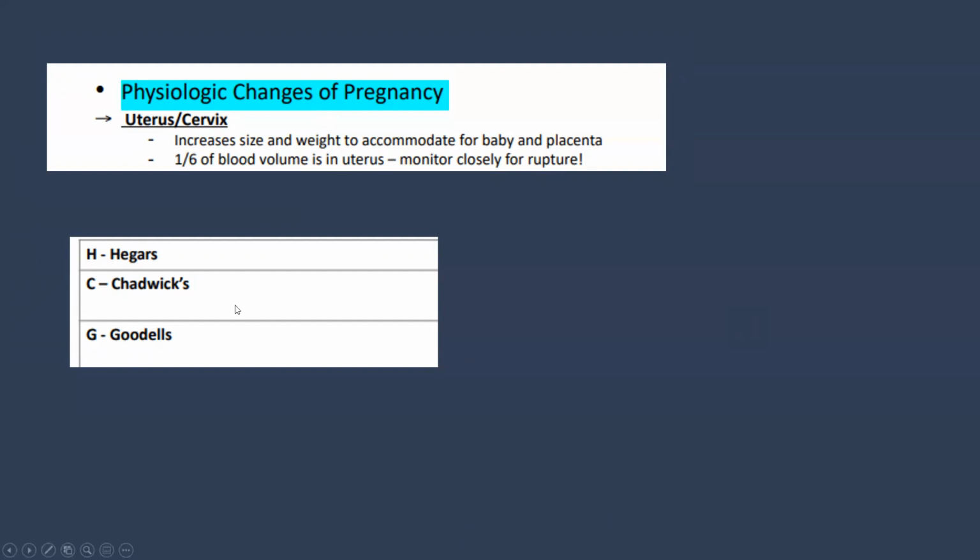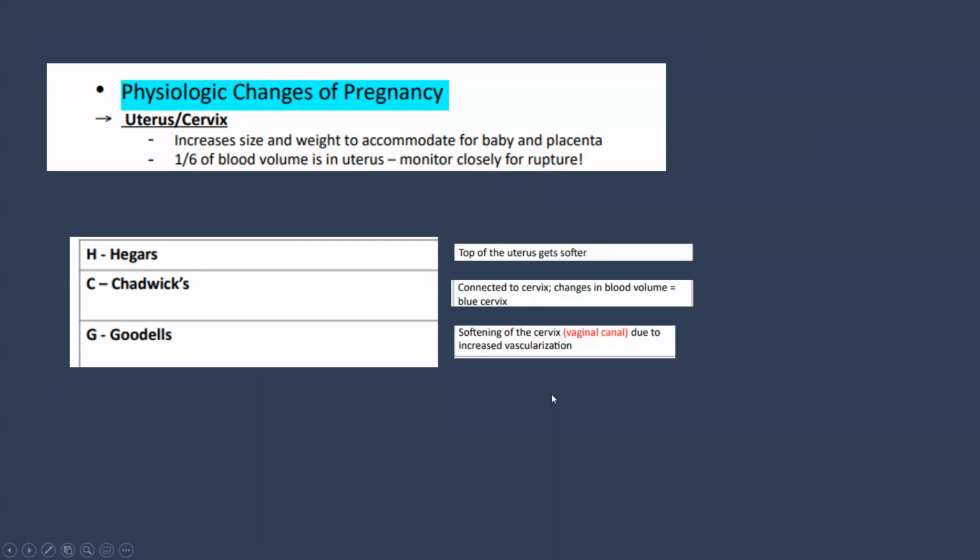We have the C, which is of course C for color. And then Goodell's sign is on the bottom. This is going to be associated with our cervix. And I'll post these right here.